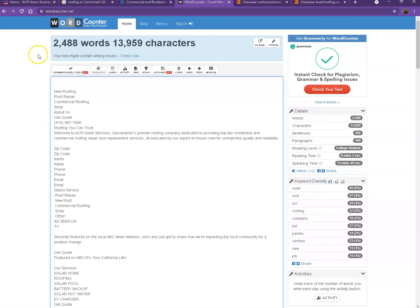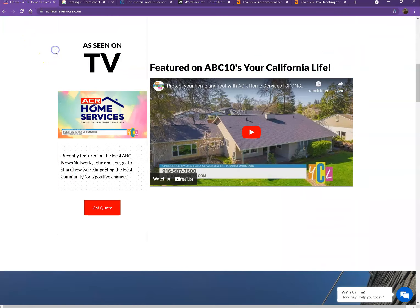All right, perfect. So currently you have 2,488 words, which is actually a perfect number. You've already exceeded the goal of 1,500 that Google is looking for, which means your website is actually being considered by Google as a trustworthy website.